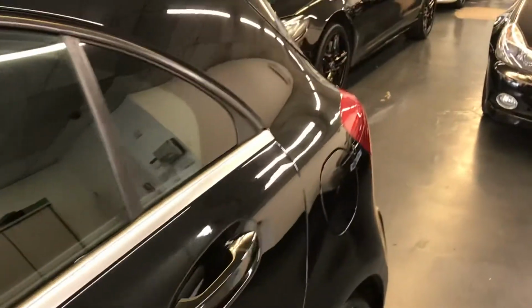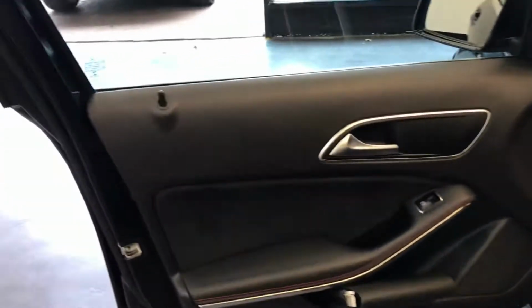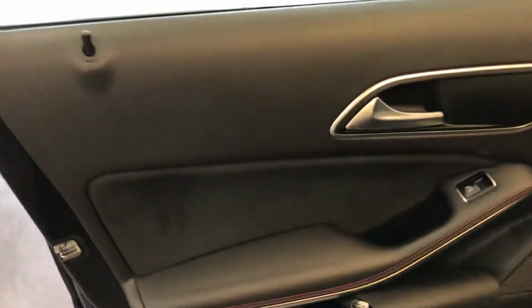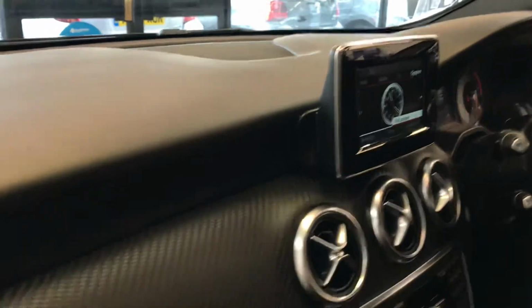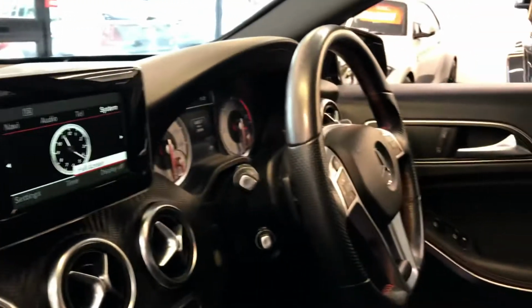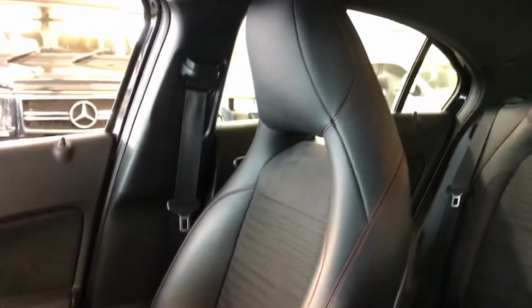So you saw there the exterior in great condition. Let's jump inside the car and show you the interior. So starting off with the dash, as you can see there is no marks, no scratches, everything is nice and clean. Half leather seats, which as you can see there for yourself, in great condition.